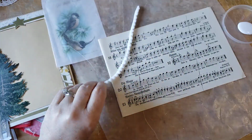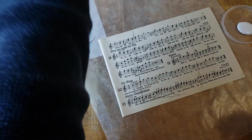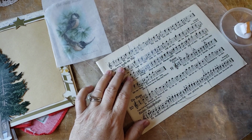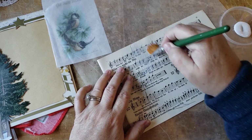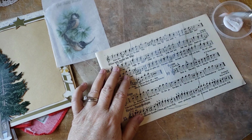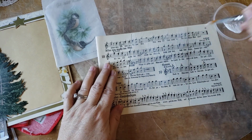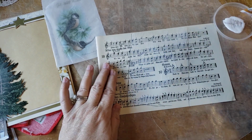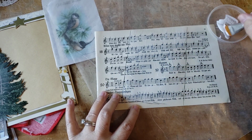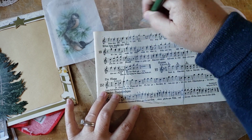Oh, maybe I'll use you. You look like little snowballs. I was going to use this on another page and I opted not to. Maybe this is the one that needs to be on it. Alrighty, let's hope. This actually might be a nice thing to do because when I do the Mod Podge on the top of the birdies, it will give them a bit of gloss and they'll stand out a bit.